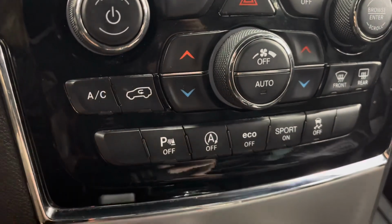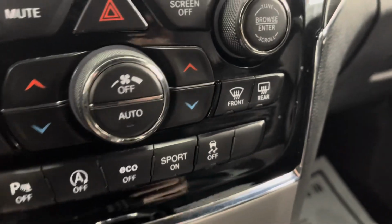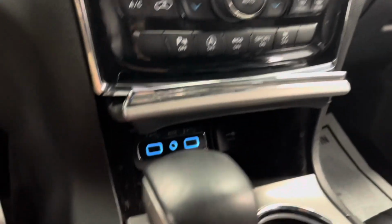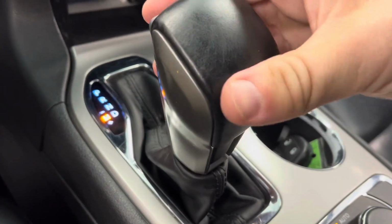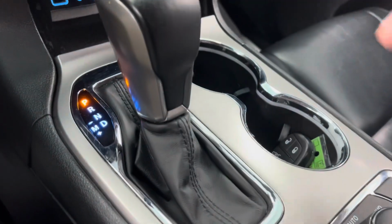And there's your burnout button. Just kidding, traction control off. Okay, nice storage down below here. Leather wrap shifter, really nice. You do have your manual shift option up or down depending on your driving situation.